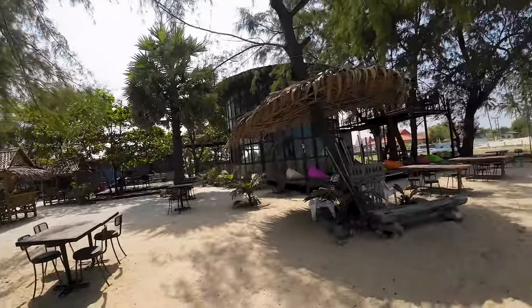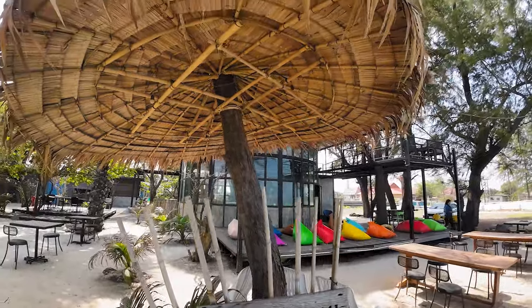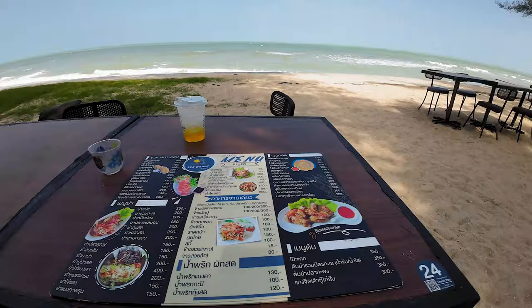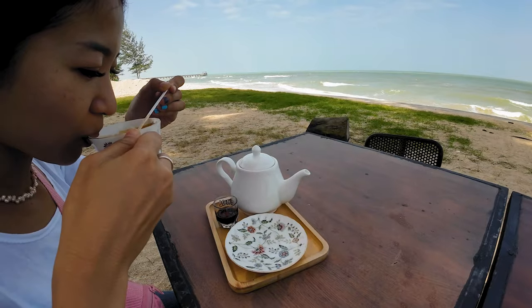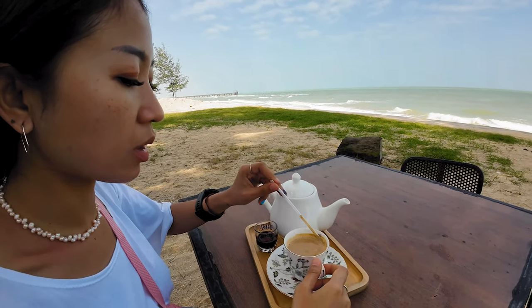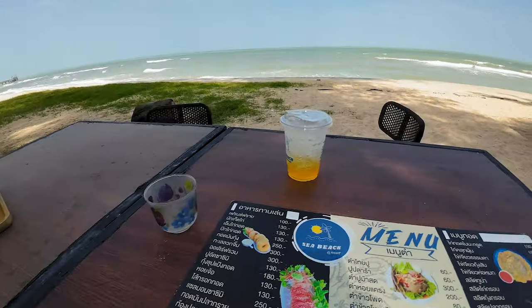We just stopped by the beach on the way to Pathalung, and this place is called Sea Beach Cafe Bar and Restaurant, and it's very nice. They built everything new here with a lot of bamboo and it looks great. It is very windy here. How is the coffee? Good. Oh, actually very, very good. And I just got a soda.